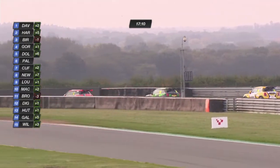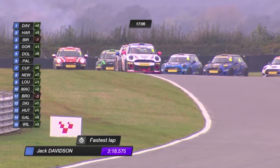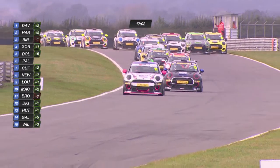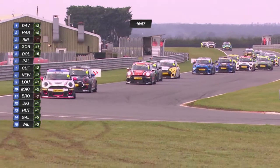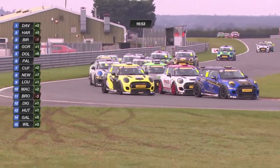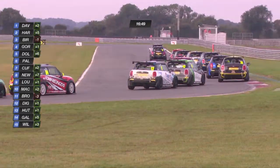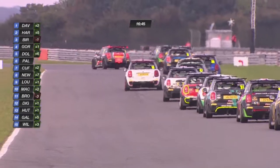I said that yesterday this was like a little mini touring car championship. It is, the way the cars handle, the way they look and the way they're racing, very much touring car style. So it's Davidson leading, Nathan Harrison P2, then it is Ben Palmer in third place. Palmer followed by Keenan Dolan having a very good race in the 777 car. Callum Newsham has come up. The setup changes have worked well. He's challenging Lewis Brown. Brown in the yellow and black car.